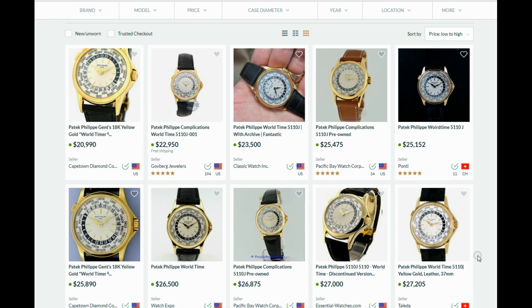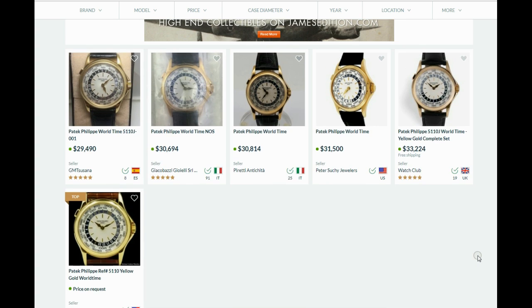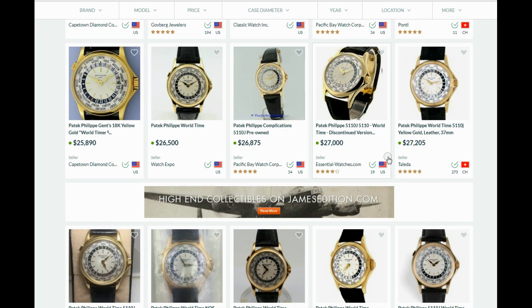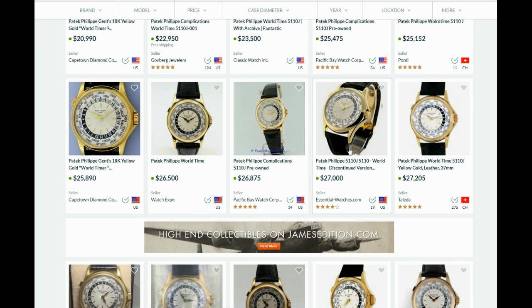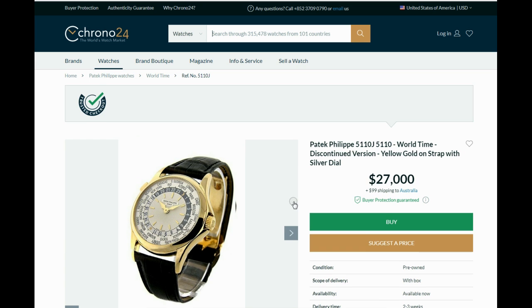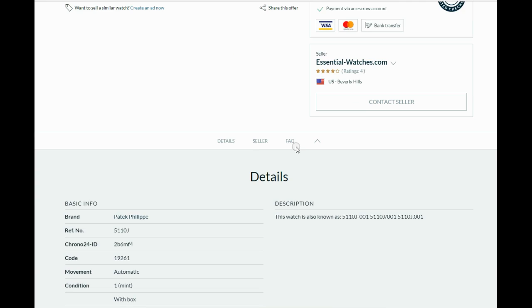$26,500 for a Patek Philippe World Time. They are expensive. This one here just under 27. It's got the nice clasp, nice strap, new strap on it. Okay, 27,000 with box, with papers. Yes, there we go. So there you go, guys. $25,000 for a world time.